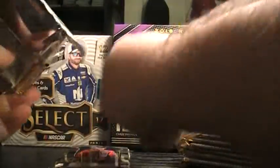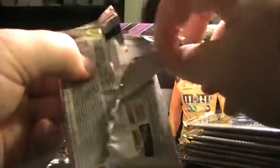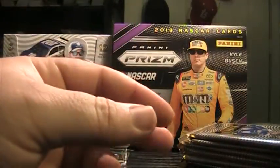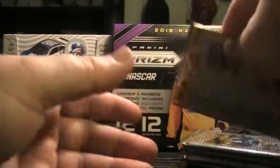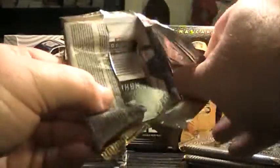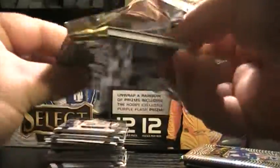Still spots available for January 5th Prism, January 7th Absolute and Victory Lane, then I think we're going to have another Select maybe that following weekend. If not the following weekend, the weekend after. Maybe we'll take a weekend off and then we can go get maybe like another Saturday night Absolute and then a Monday Select.